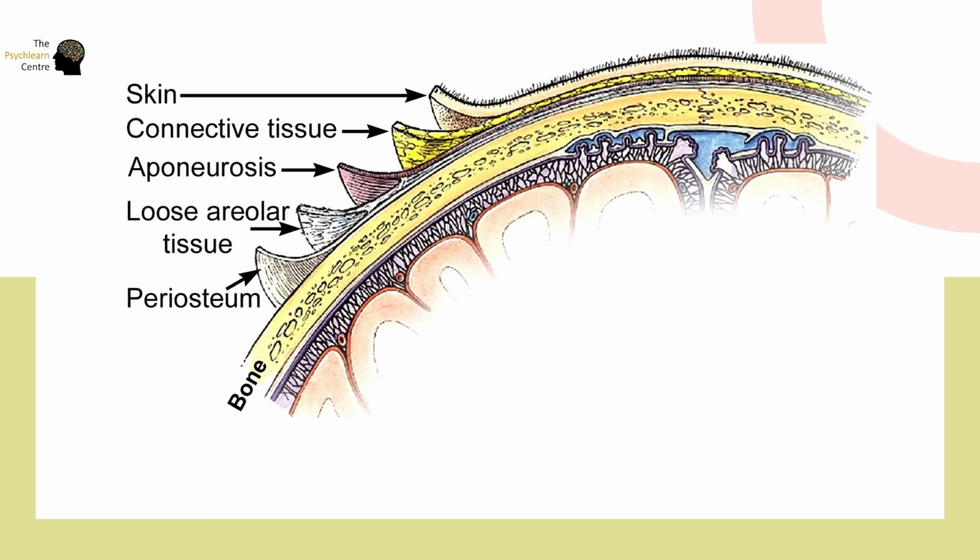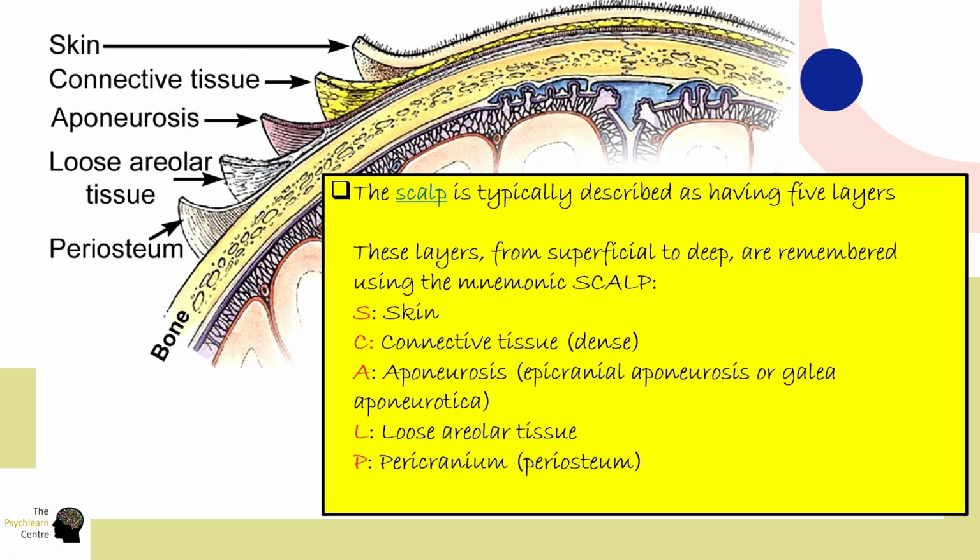Okay, so let's take a closer look at the layers of the scalp. As you can see in the diagram, the scalp comprises 5 distinct layers. A handy way to remember them is by using the mnemonic SCALP. S stands for skin, the outermost layer, rich in hair follicles and sebaceous glands. C stands for connective tissue, a dense layer that binds the skin to the aponeurosis, containing blood vessels and nerves. A stands for aponeurosis, also known as galea aponeurotica. This is a tough fibrous sheet connecting the frontalis and occipitalis muscles, forming the occipitofrontalis muscle.